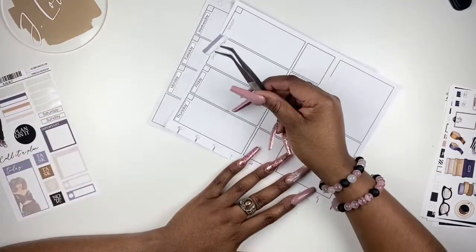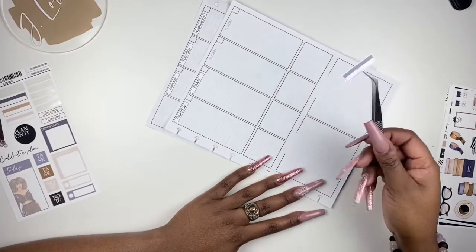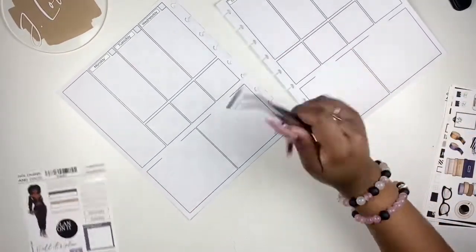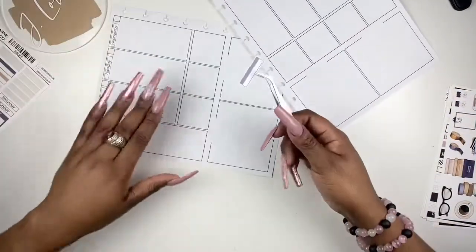Okay, so I see that this is gonna be a little bit too big for this spot right here, so it might have to come down here. So let's try and find something else there. Actually, these will, actually, there's four of these, so I'll use them across right here.